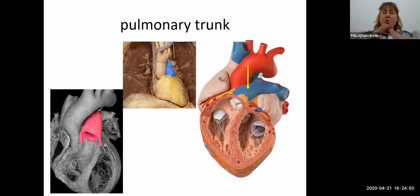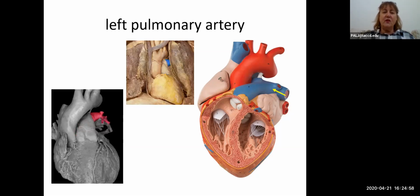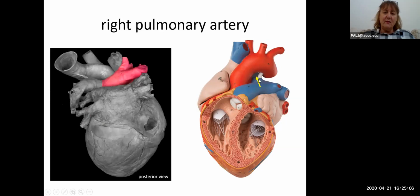But now we have to split it into two so we can have blood go to the right lung and blood go to the left lung. And so going to the left lung would be the left pulmonary artery, which is easily seen in this picture of the heart. And then partially hidden, you can see the other branch, which is the right pulmonary artery going to the right lung. If you do a posterior view of the heart highlighted in pink, that is the right pulmonary artery going off to the right side. And then this part I'm pointing to now would be the left pulmonary artery going off to the left lung.